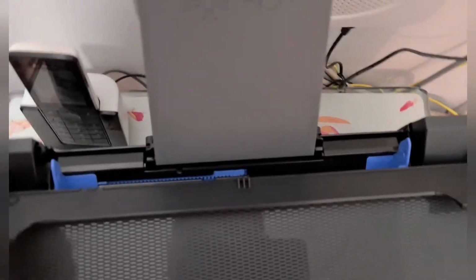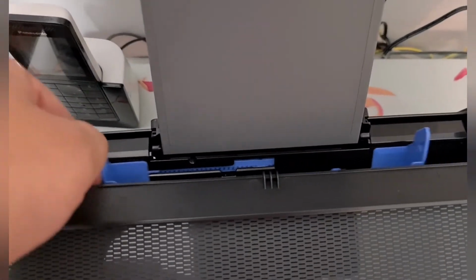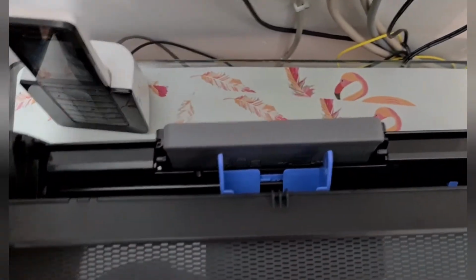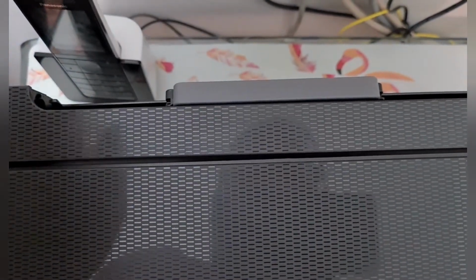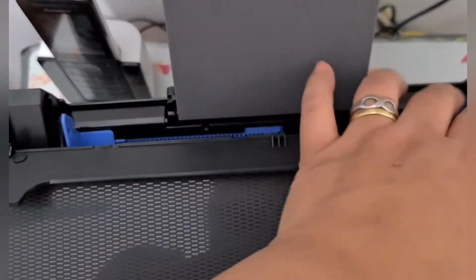So this is for the paper. I made a mistake before. I thought it's on the other side. But here, the closest one. This is lock. Like that. But it's inside. Like that and like that. There you go. And then we put paper.